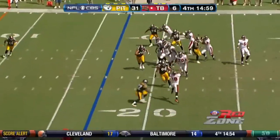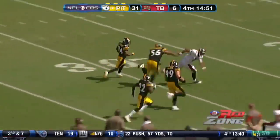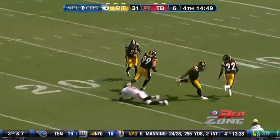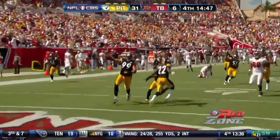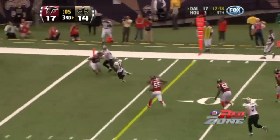Touchdown. This ball picked up. Can he get a block? Look at the big center. Oh, Kiesel cuts it back. Touchdown. Brees. Underneath catch made by Lance Moore.